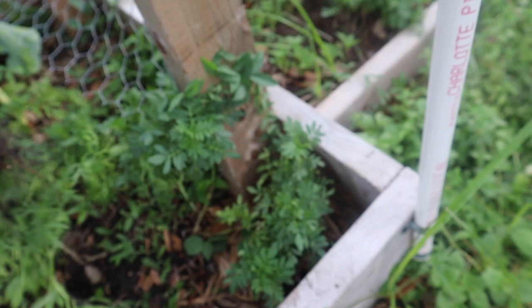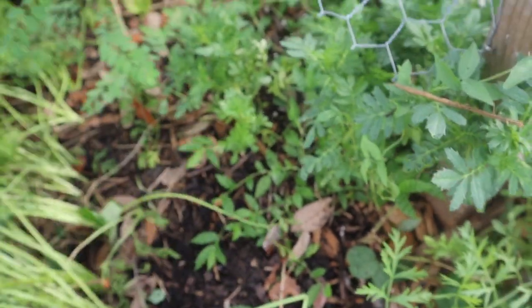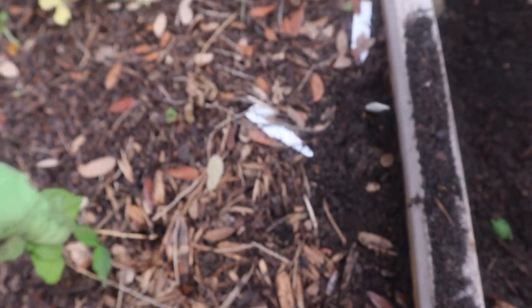Let me know in the comment section below, how do you know when your carrots are actually ready to be picked? Because if they're ready, they can come out. I can always eat a carrot, help with my sight and all that good stuff. Carrots are good for you. So I don't know if I should pull this out. I'm gonna pull it out. Safety's first.